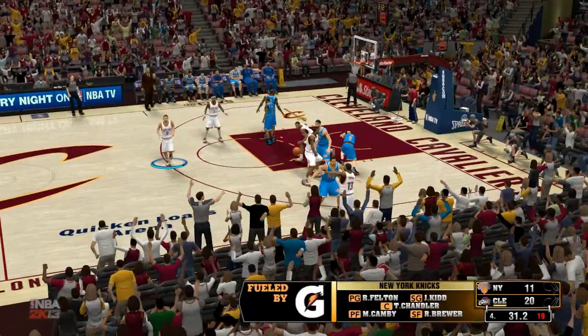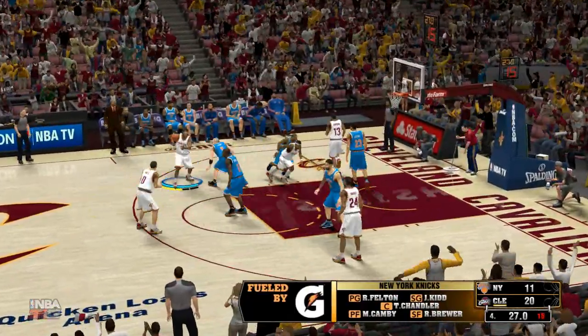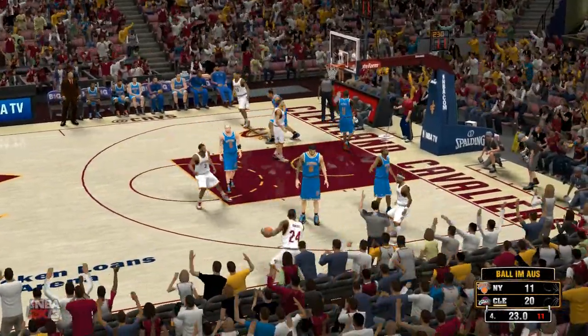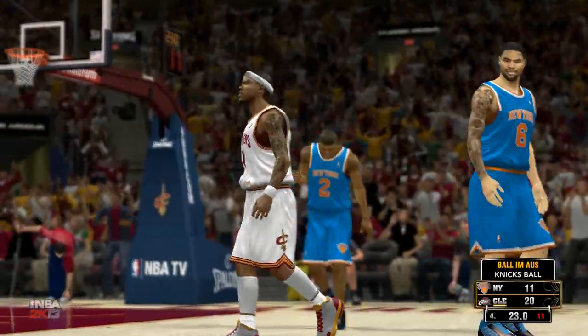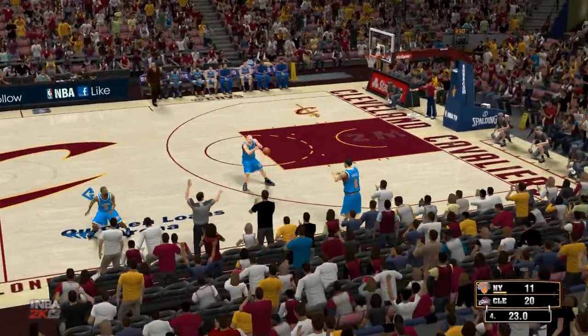And on the floor for New York here in the fourth, J.R. Smith and Melo filling out the perimeter. Steve Novak is out there with Camby. A different look now for Cleveland. Tristan Thompson comes in for Anderson Varejao, and it's Waiters in for Kyrie Irving. And it's out of bounds. The Knicks will take it the other way. That's not what they needed there, that's for sure.